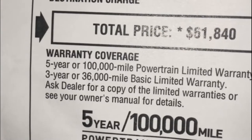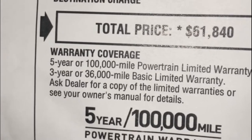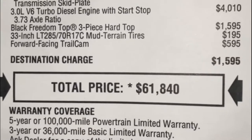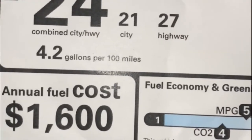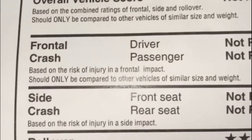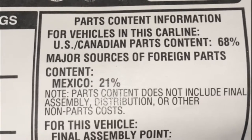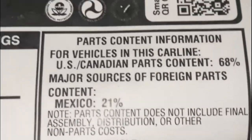The warranty coverage is 5 years, 100,000 miles powertrain, 336 basic. But I do have a lifetime powertrain through the dealer, so we're covered with that. So 21 city, 27 highway. And that is diesel, and this vehicle was built for me. Not rated yet because it is a 2022. 21% Mexico, 68% US Canada. Engines from Italy, transmissions in Germany.